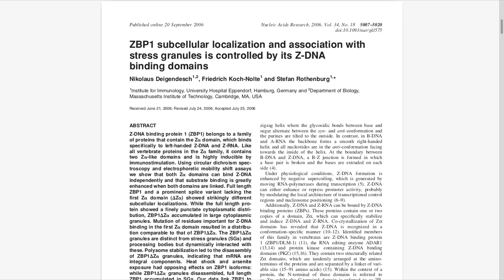This is where it gets really interesting. The research found that when a cell is stressed, that full-length ZBP1, the one with both ZA domains, rushes into these stress granules. Wow. It's like it's hardwired to be a first responder to emergencies. Talk about being on the front lines. Full-length ZBP1 sounds like a true cellular hero, ready to tackle whatever's causing the problem.